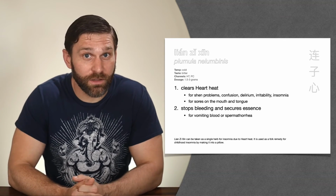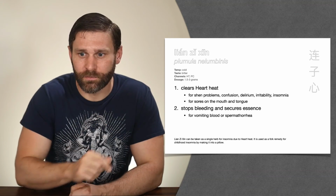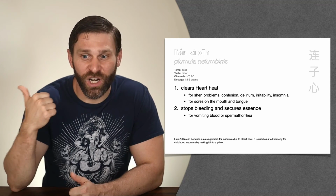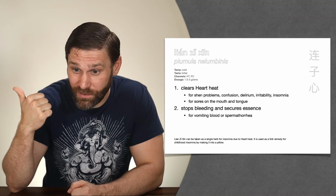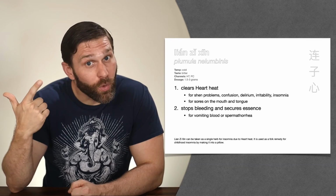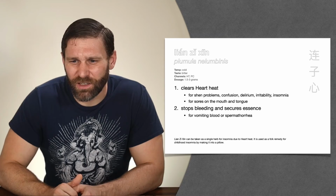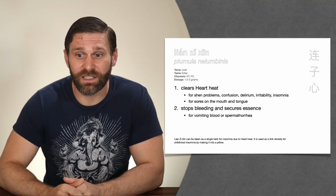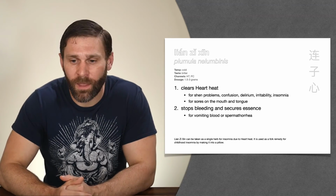So of course it clears heat and drains fire. This is another one that's specifically good for clearing heart heat. Again, we said our symptoms of heart heat are Shen problems, like irritability, insomnia, anxiety. Here we can even say delirium and confusion. It's also good for sores in the mouth and tongue. Lianzixin also stops bleeding and secures essence. I'm not sure that's really so important. Whenever I've used Lianzixin, it's for the first function of clearing heart heat.